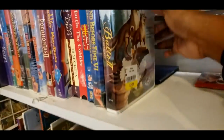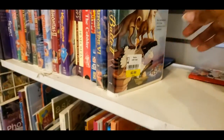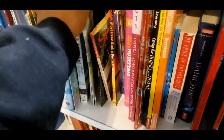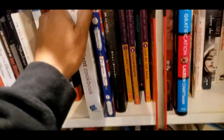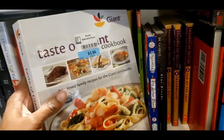Do you guys remember this movie from the 90s, Balto? It was cool because it was based on a true story. I didn't know Giant made a cookbook.